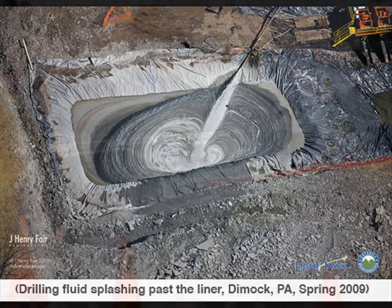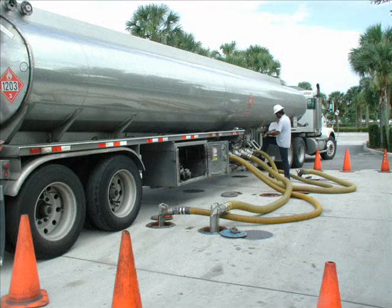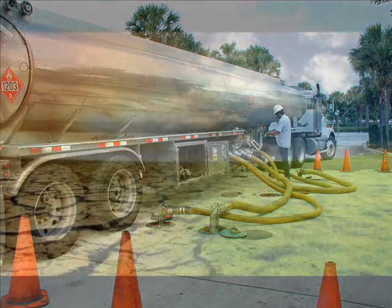Do you think hydrofracked gas is a viable alternative to liquid petroleum? Will it solve the global warming problem?